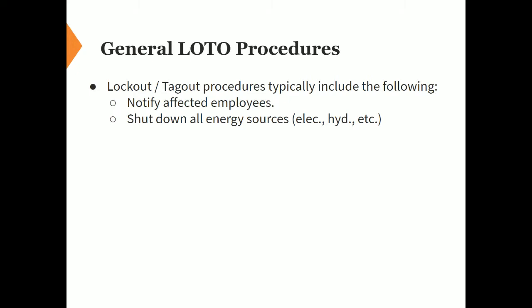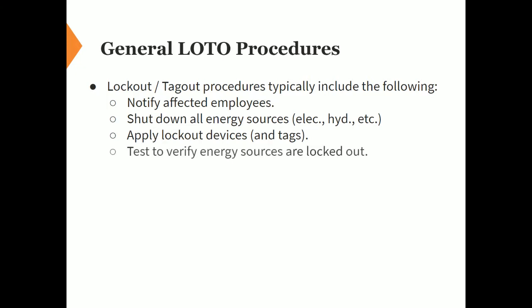That maintenance worker is then going to shut down all those energy sources that we had listed. Then they're going to apply lockout devices. I'm going to have photos of those coming up in a couple slides, but those are essentially, you take a padlock that is only used for lockout tagout, so maybe you have red padlocks designated for that or something similar. You're going to apply that device so that nobody else can unlock it or take it out of that state. And then before we work on it, we need to test to verify our energy sources are locked out. And not only that, but that the energy has been dissipated. There could be stored energy in that system, so we're going to try to turn it back on.